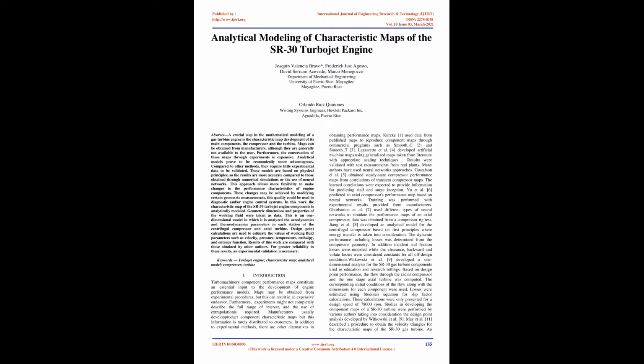In addition to experimental methods, there are other alternatives in obtaining performance maps. [1] used data from published maps to reproduce component maps through commercial programs such as Smooth_C and Smooth_T. Lazzaretto et al. [4] developed artificial machine maps using generalized maps taken from literature with appropriate scaling techniques. Results were validated with test measurements from real plants.